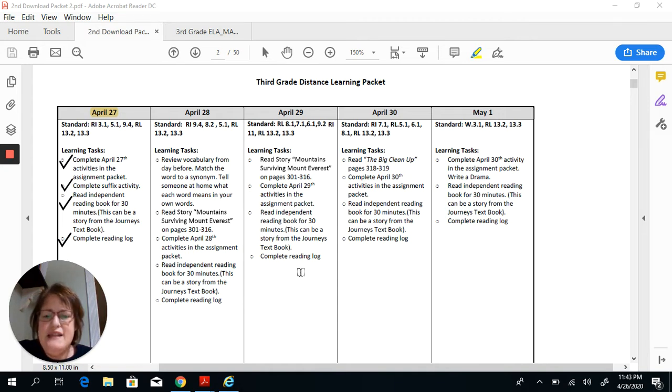Just keep in mind that your packet is due on Friday and you also have an assignment for Friday. So make sure that you are finished with your packet by Thursday or by Friday morning before you turn in your packet for the day. The only day to turn that in will be May 1st, and you will also receive your next packet. So just keep that in mind as you're working throughout the week.